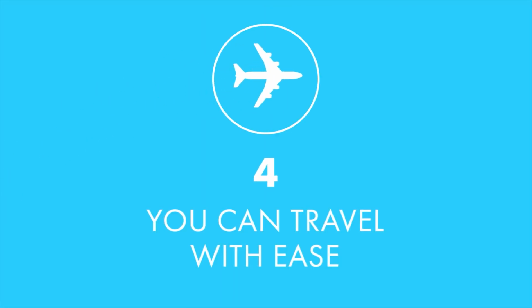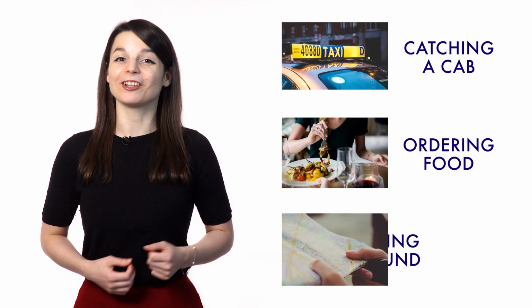Number 4, you can travel with ease. Simply because you can express yourself confidently in another language. Catching a cab, ordering food, and getting around will never be a problem.